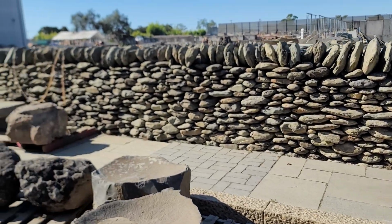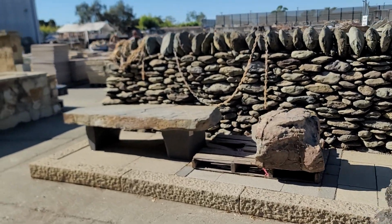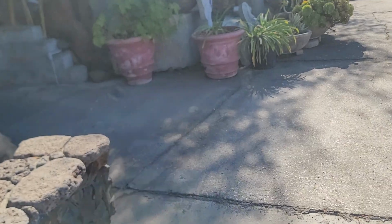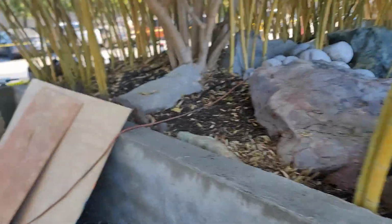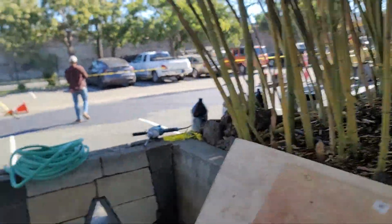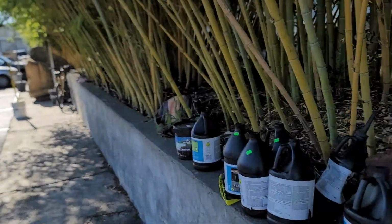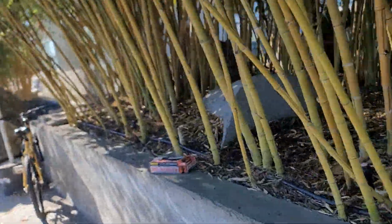All this is for sale in Pittsburgh, California. We'll see if we can get the company name out here, in case you want to buy. A lot of cool stuff here. Giant rocks. Hang on, we'll get the company name.